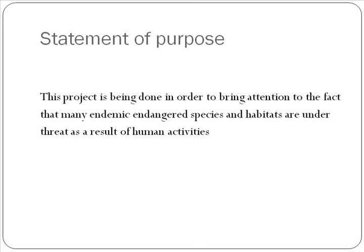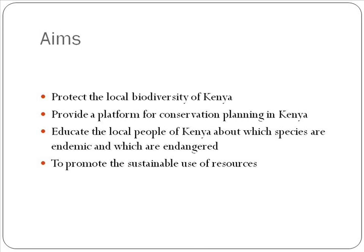This conservation plan is being undertaken in order to bring attention to the fact that many endemic and endangered species and habitats are under threat in Kenya, mostly as a result of human activities. The aims of this project are to protect the local biodiversity of Kenya, provide a platform for conservation planning in Kenya, to educate the local people of Kenya about which species are endemic as well as which species are endangered, and to promote the sustainable use of resources in Kenya.